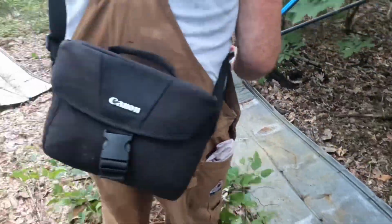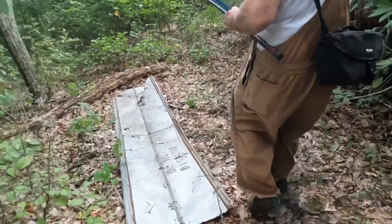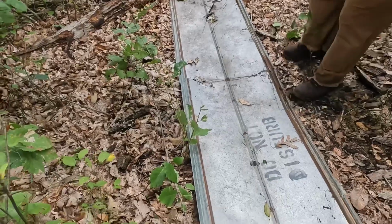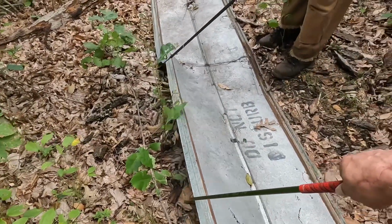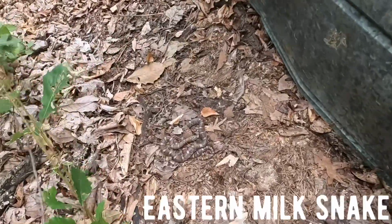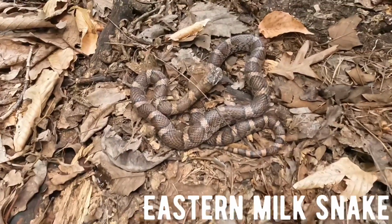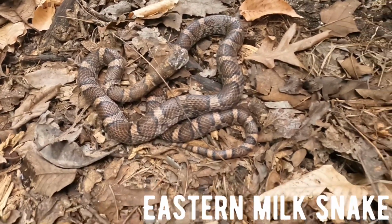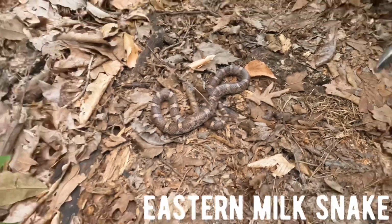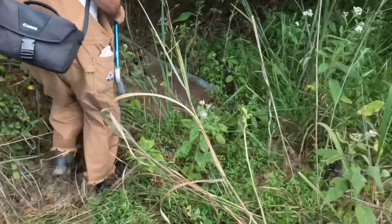Those new scales? I don't know if they were there last week or not. They were last time. Oh, it's a snake, though. Oh, he's rough, buddy. Look at that neck area. He needs a good shed, doesn't he? Yeah, he sure does. His mouth's wide open, too. Yeah, maybe this humidity will help it out.